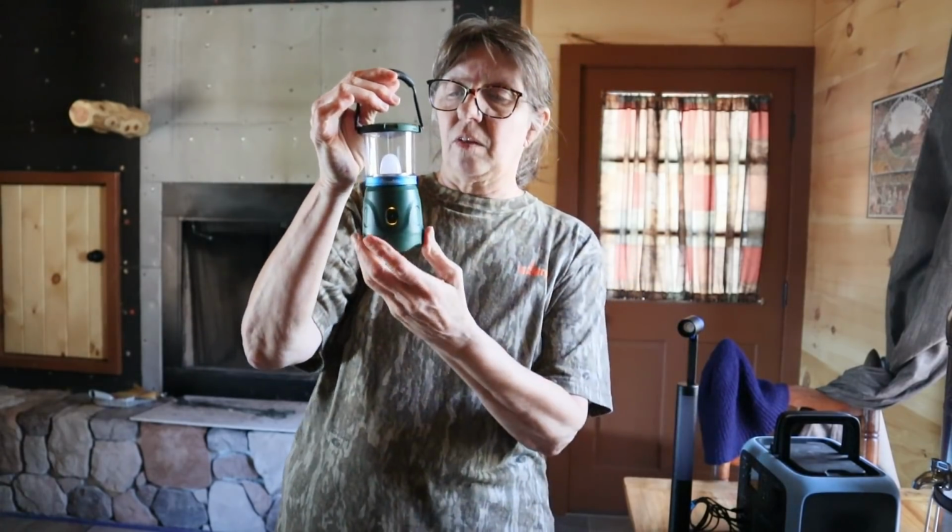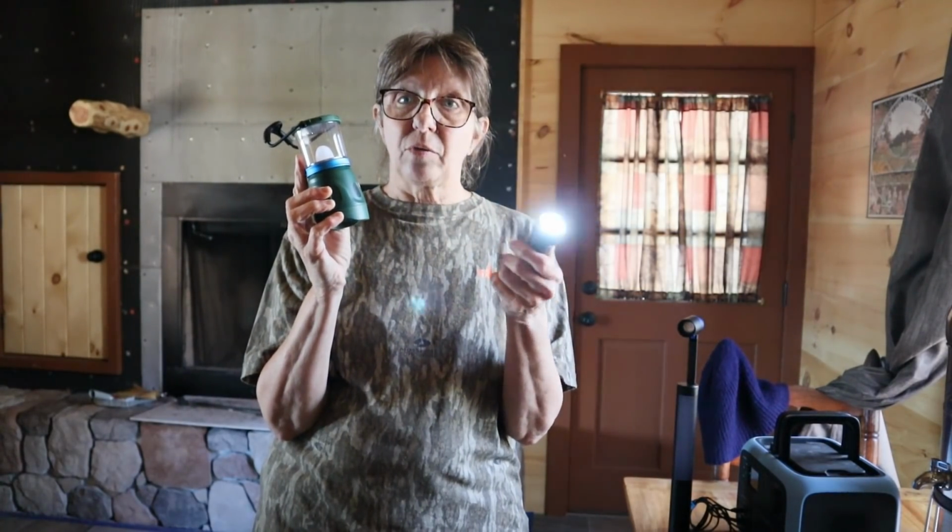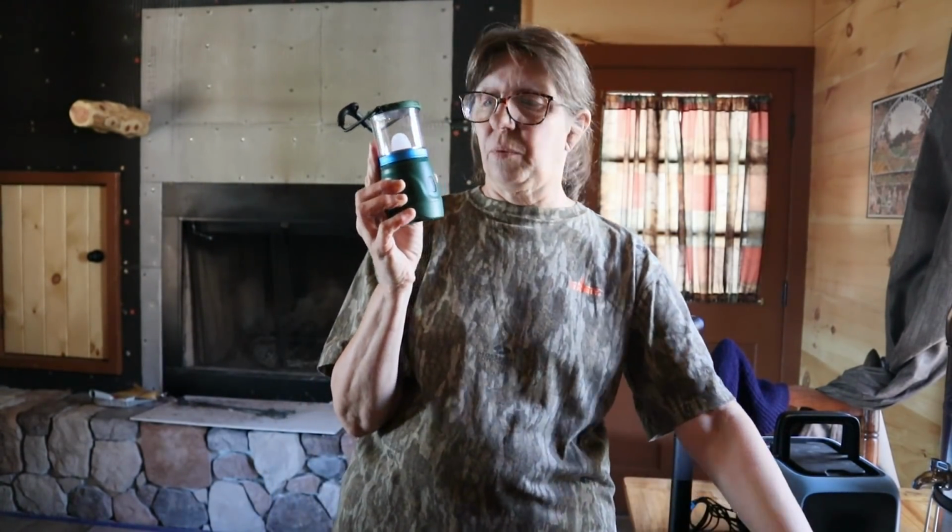All these little things that Olight sends us, we use. The flashlights, I keep this one by my bed. When I get up, I flip the flashlight on and I go to the bathroom and I come back. No electricity used. Very simple.